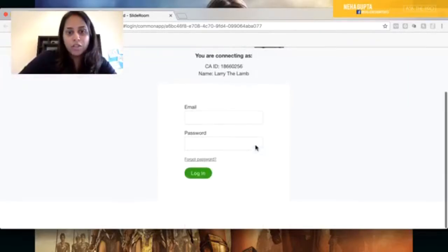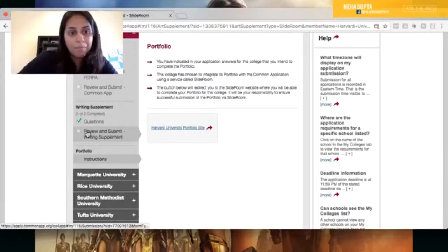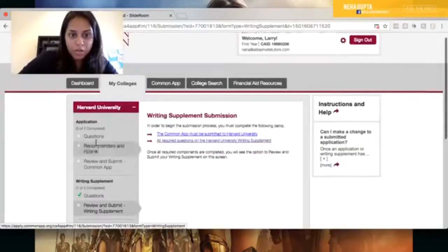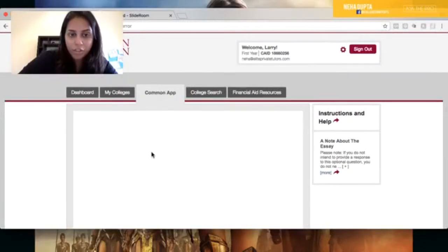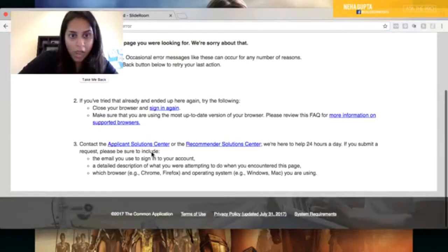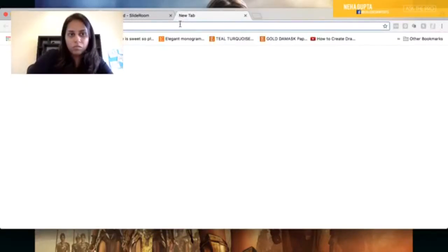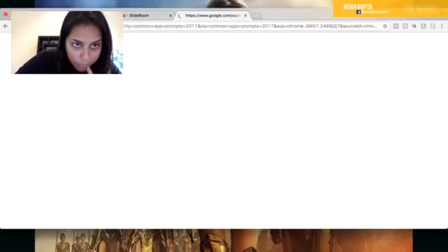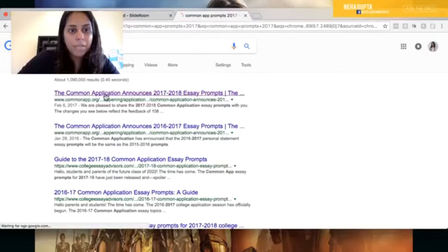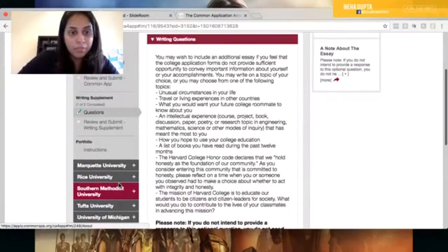As you can see here, there are some steps about signing up to show your portfolio, et cetera. You can also mail one in. One thing that's missing here is that it's just showing the writing supplement. It is not showing the main Common App essay application. I don't know why Common App can't get this open, but I can Google it for you so you have it. Common App prompts 2017. Let me pull this up for you. Here we go. I don't know why it's not showing, but that's fine. It doesn't mean you still can't submit and have it all together here.